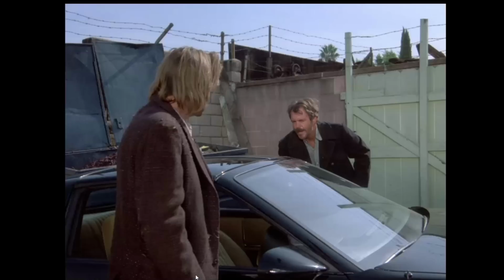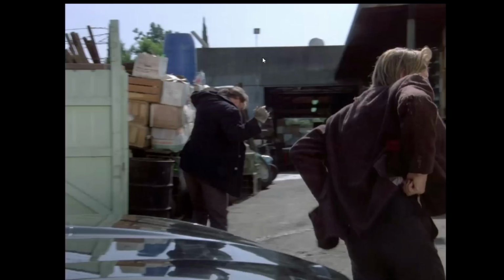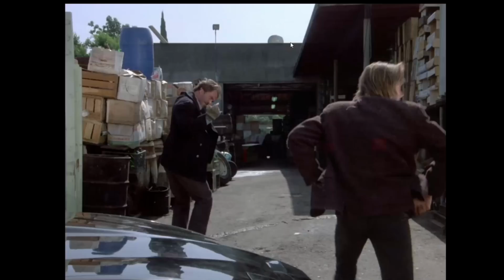A green fence with some barbed wire. Almost looks like maybe there's a sign here. And then there's some kind of building, maybe a loading dock here, something like that. And that's all we get of this location. So see if you guys can figure out where this most likely San Pedro location is.